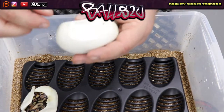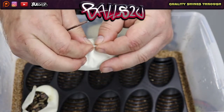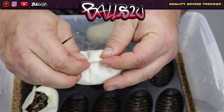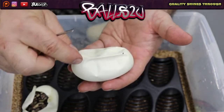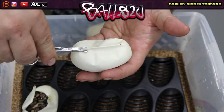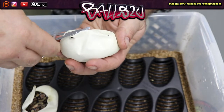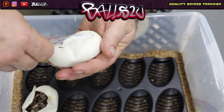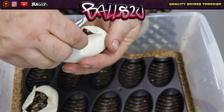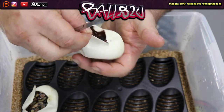The next one. And the other thing I do, I just roll the egg like so, just to try and take down any of the veins that may be at the top. And all I do, make a small incision like so. Push the scissor to the top of the egg. You're going to hit a few veins, but it's not the end of the world. At this point, the veins really aren't important.